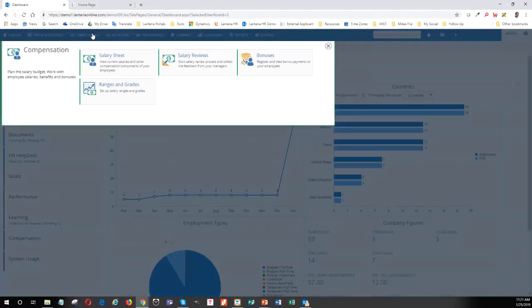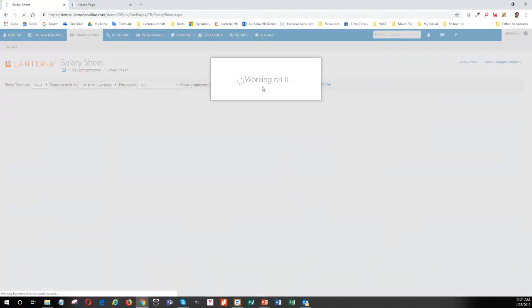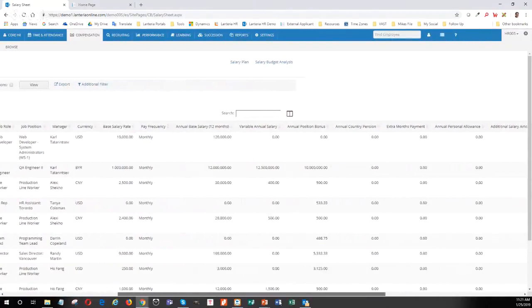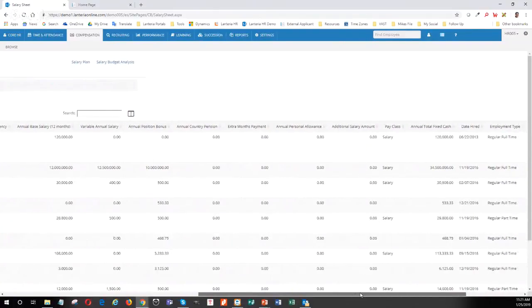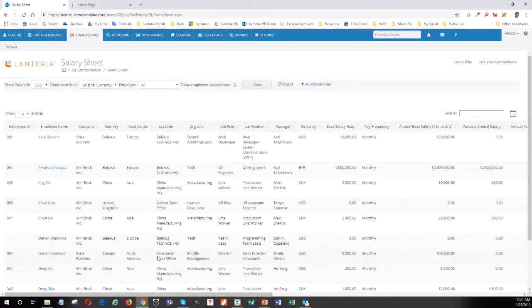The compensation module, this is part of the core HR. This provides the organization with a salary sheet, allowing you to run reports and do analysis on how your organization is spending money. The sheets are fairly comprehensive, providing all the pay requirements within the organization, the base salaries, the variable salaries, basically all your fully loaded compensation can be put in here. And now you can use this with our database to run reports.